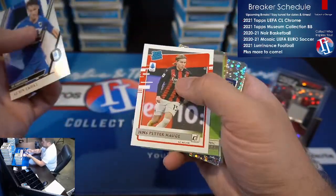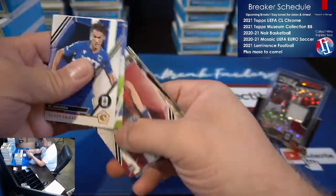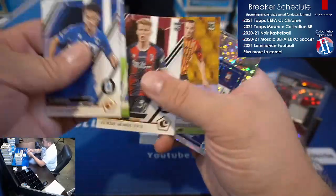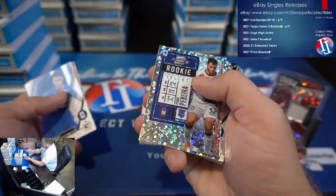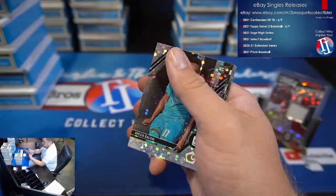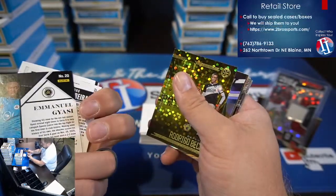Ekdahl, Hogg rated rookie. Martinez, Schouten, Optic rookie ticket, Pedro Pereira. I cannot even read that guy's name.